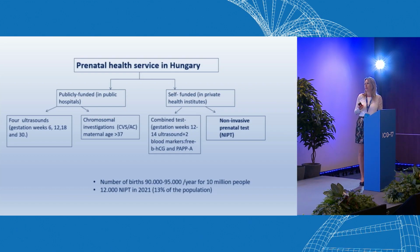So, the prenatal health service in Hungary takes two parts. There are publicly funded investigations. Public hospitals are doing only these investigations. There are 4 ultrasounds during the pregnancy at gestation weeks 6, 12, 18 and 30, and chromosomal investigations from chorionic villi and amniotic fluid only above the maternal age of 37. Our clinic does these investigations and other self-funded investigations like combined tests and non-invasive prenatal testing.